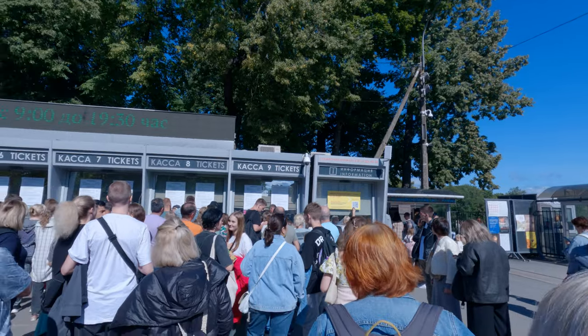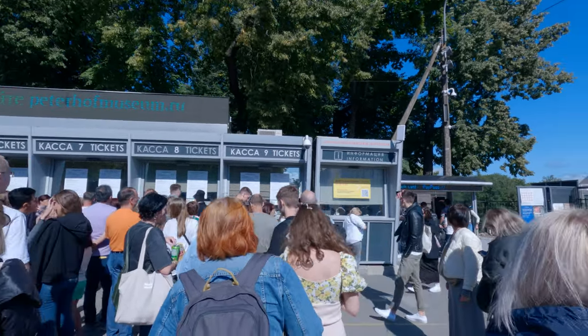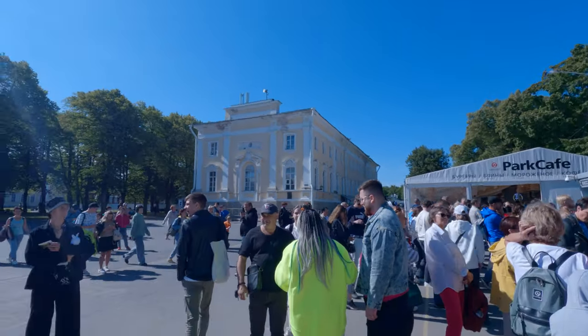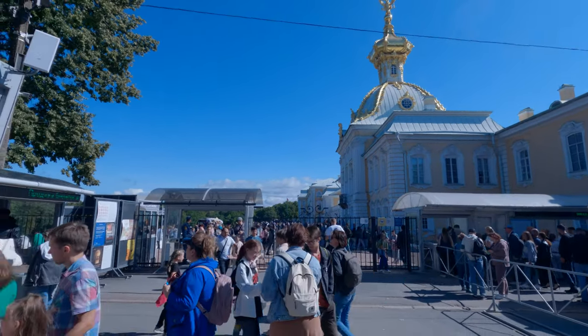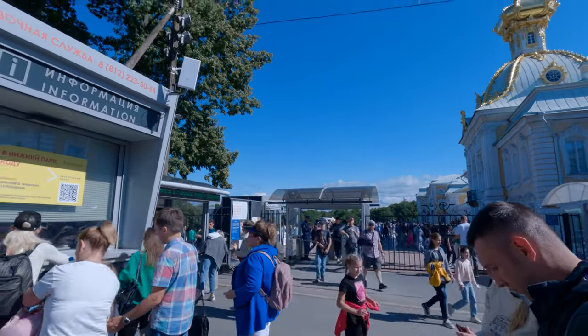Our ticket office. Oh, Billy. At this point, if you look Russian or you have a Russian friend buy tickets, it will be half the cost.